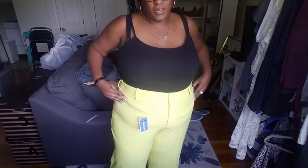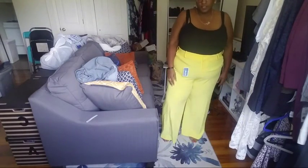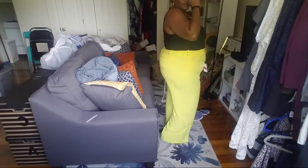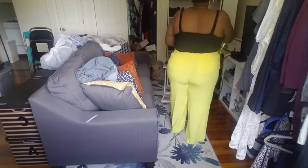Like, why you got wide leg pants if they're on so tight? Nobody wants that. And these actually have pockets as well. I'm just not going to rip the seam. But let me back up. These pants are so cute. Well, I have not decided if I want to keep them or if I want to list them on my store.